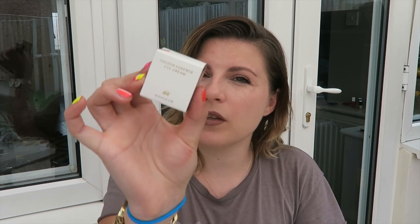Okay, I got 2 of the Colour Essence eye creams. I think this one was in the sale. This is Heat of the Moment. I already have one of these that I've mentioned lots of times, and it's called Dauphine Truffle, I think, if that's pronouncing it correctly. This one, oh, that's a really nice colour.